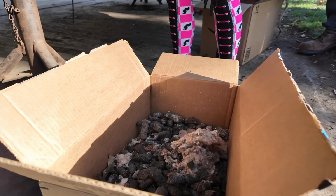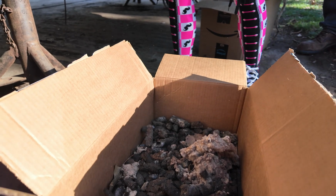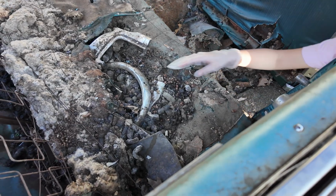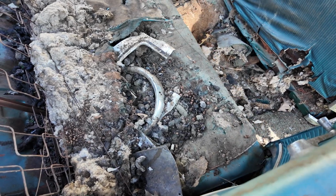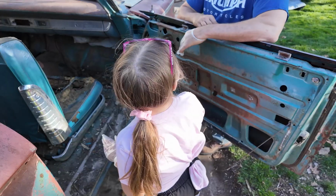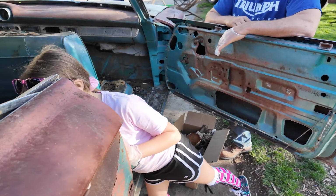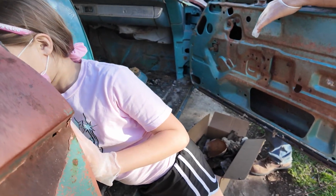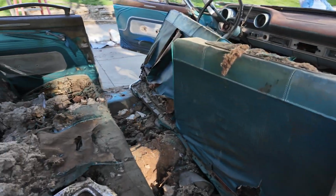Maybe it'll grow a rat poop tree. You're doing great, honey. Proud of you. Just keep going until it's done. These gloves couldn't be any smaller. Well, I want to make sure I got the big nuggets out of there. It's true. It's as bad as it sounds. That's right. She's got a mask.